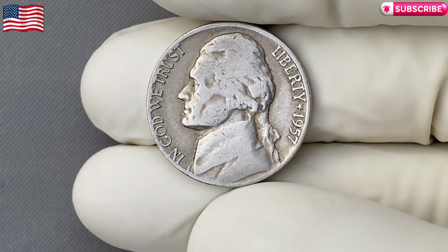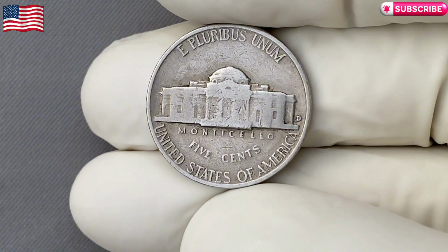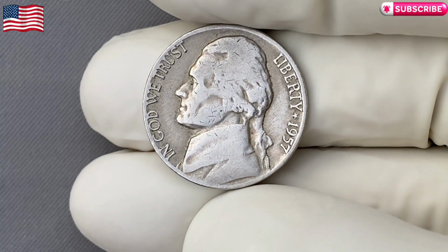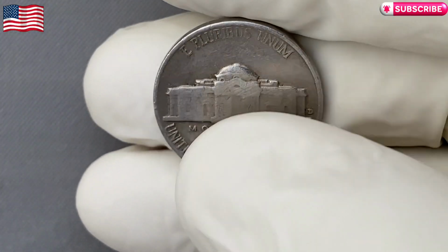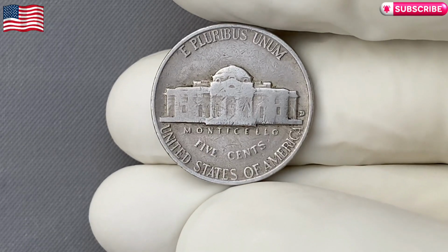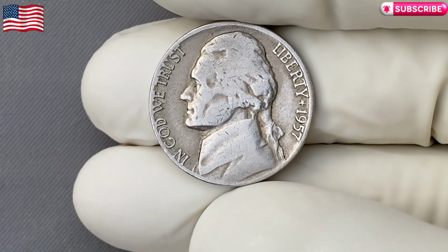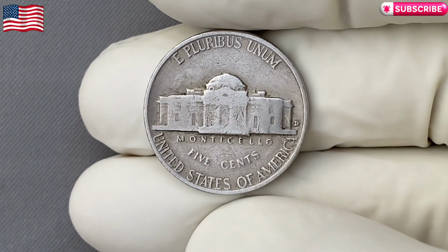Now, for the part you've all been waiting for, the potential value of the 1957 5-cent coin. If you happen to have one in exceptional, uncirculated condition, especially if it's an error coin, you could be looking at a small fortune. Are you ready for the big reveal? A 1957 5-cent coin in pristine condition could be worth an astonishing $70,000. Yes, $70,000. So, the next time you're sorting through an old jar of coins or browsing at a flea market, keep your eyes peeled for this unassuming treasure. It's proof that even the smallest pieces of history can hold incredible value.